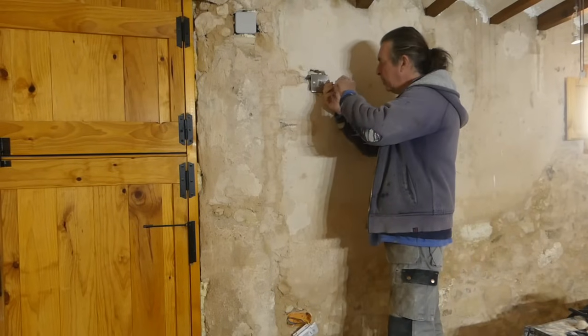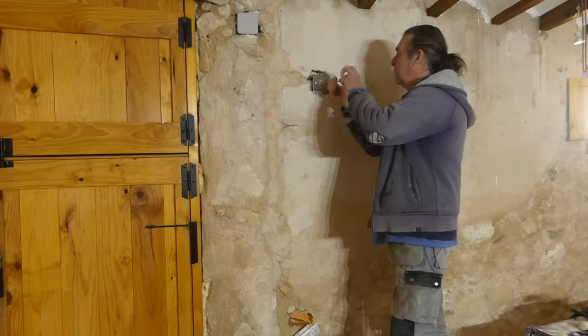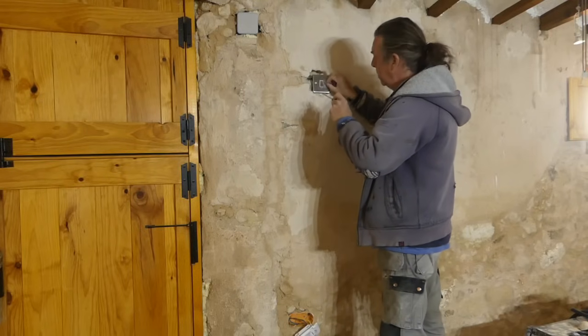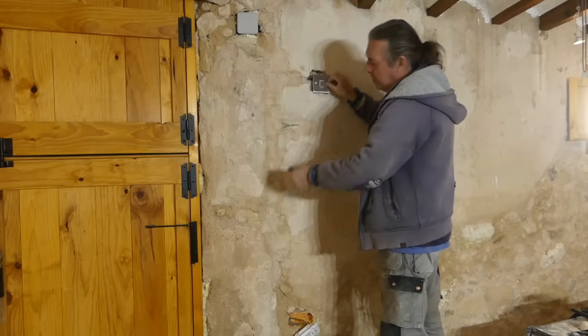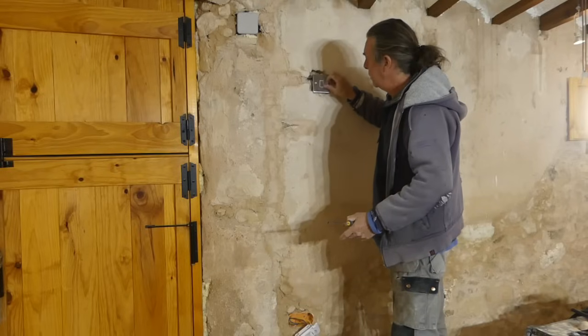Just going to pop the front off this switch so I can get in to fill the holes in behind the back. I need to decide what to do with that junction box. I may reseat it so it's flush and just paint over it with the lime wash so we can still access it. All I want to do though, because there's quite a lot of this needs building up, you can't do it all at once, you need to do it in slow stages.